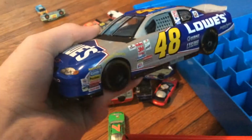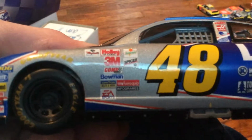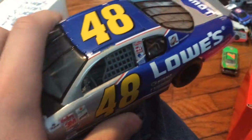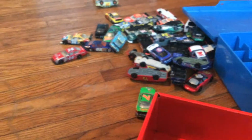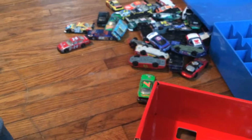But it's a Racing Champions car. The wheels don't move or anything, but EA Sports is still on there. That's nice. This is his rookie car, not rookie year, but rookie car. This is 2002, made by Racing Champions, clearly. Doesn't say that on the bottom. Not surprised. Oh, wait. Does say Racing Champions 2000. Okay, it does. I'm sorry, Racing Champions.